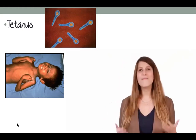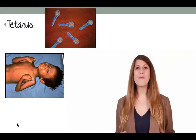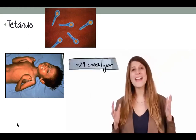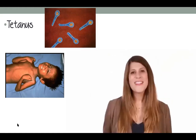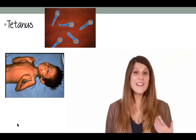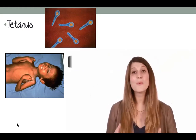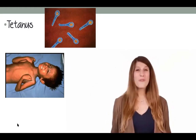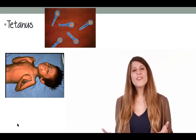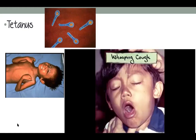Today in America, most of us are vaccinated for tetanus as children, which is probably why there was an average of only 29 cases per year from 2001 to 2008. But the CDC recommends that every 10 years or so, adults re-up their resistance to the disease with a tetanus booster shot. And if the horrifying symptoms I've mentioned so far don't compel you to get your booster, note that the shot also comes with a vaccine for diphtheria and sometimes whooping cough too.